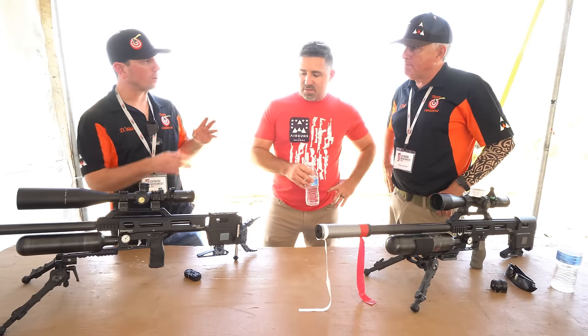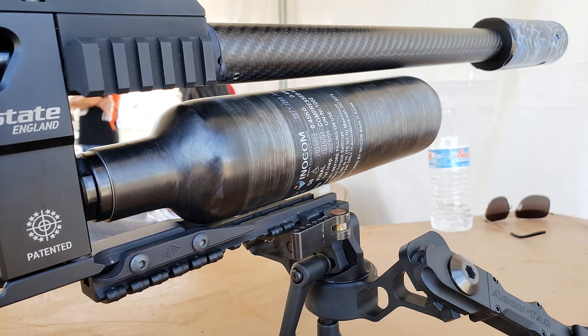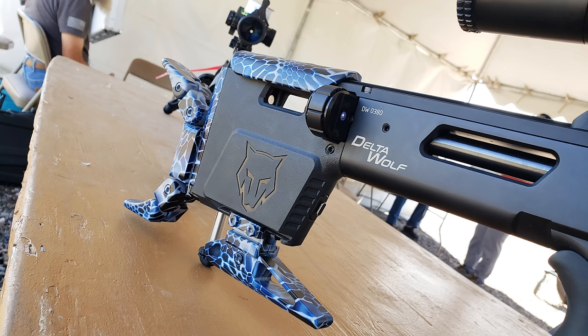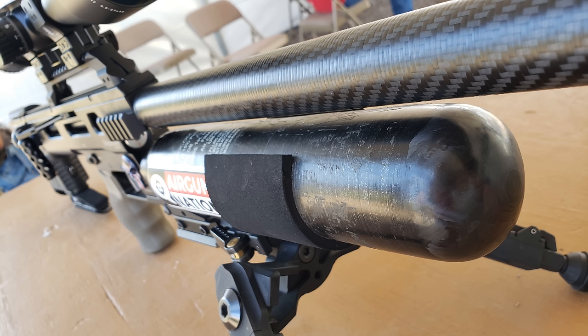So, not only that, it's multi-caliber. You pull one set screw, which enables you to pull your barrel, and then you can change your probe really easily, change your magazine out, and you're ready for another caliber. What are the calibers that are available? Currently, 177, 22, 25, and 30.